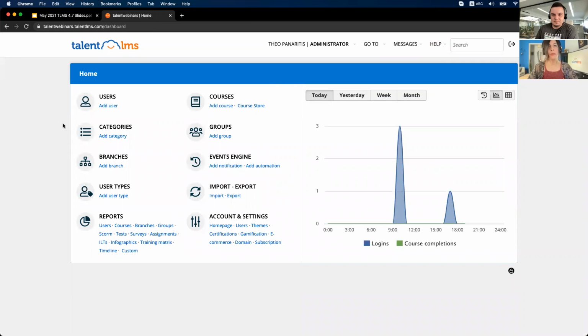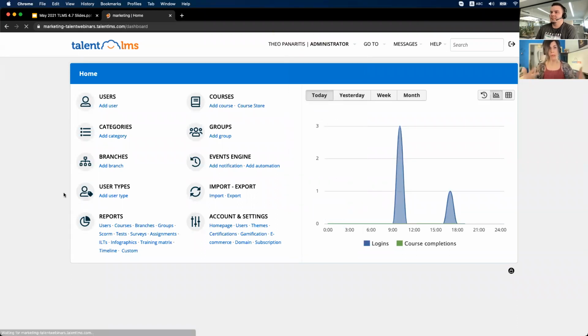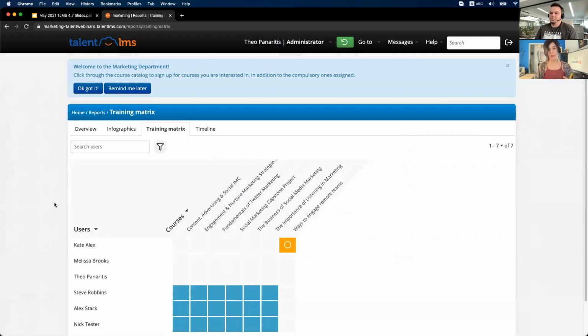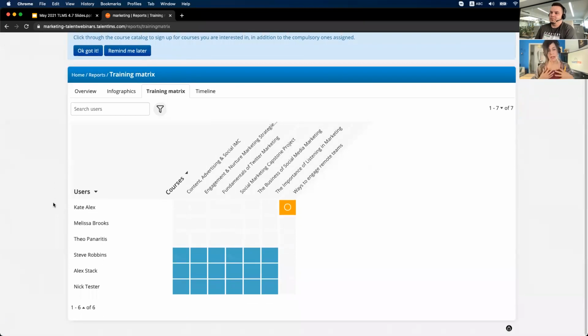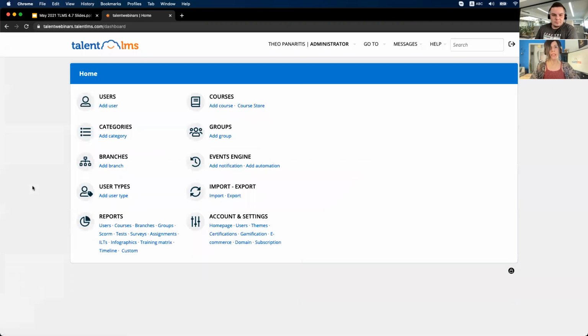And a question from Dan, can a branch admin also see the matrix report? Yes, actually, if we can just switch to a branch, let's pretend we are branch administrators. You can see here in reports training matrix, of course, I'm going to see what's going on with my users in that branch and the courses that belong to the branch. So I only see information of what's going on my side as a branch admin. So yes, Dan.